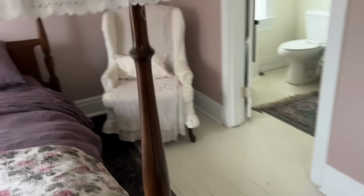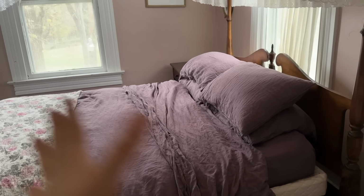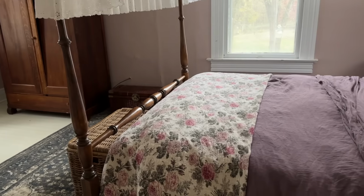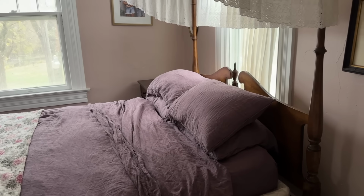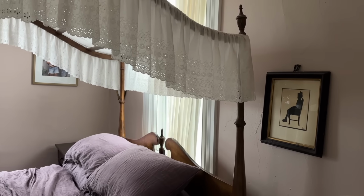Now in this room, I did put the bed all the way against the window. I don't know why I chose to do it that way. Probably because in this room, there's less space. I don't really know. It just, for whatever reason, made sense for me. Let's go over to the boys' room and you can tell me if that made sense, what I did in there.